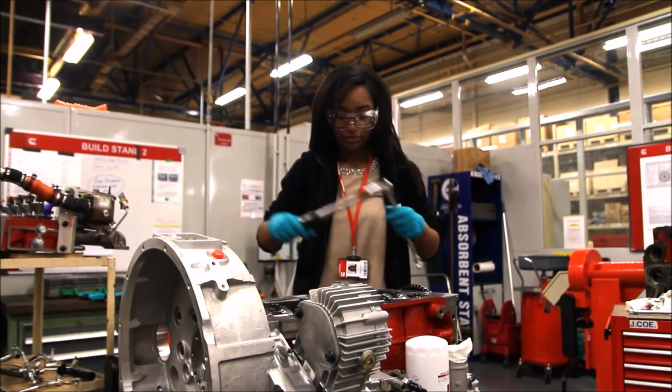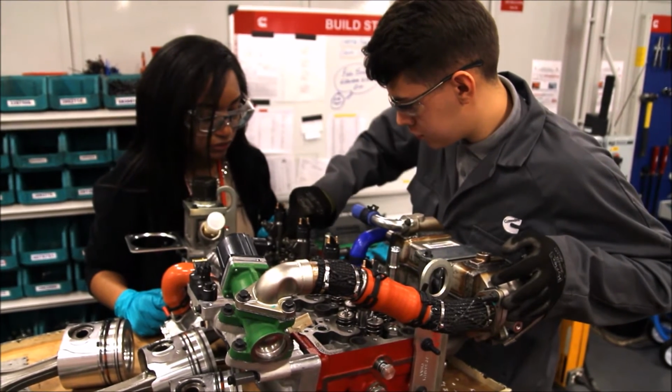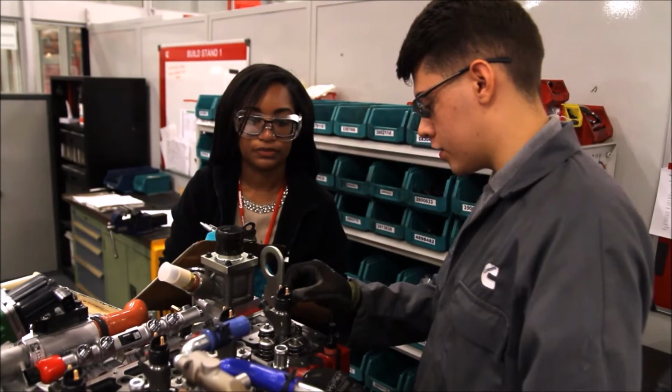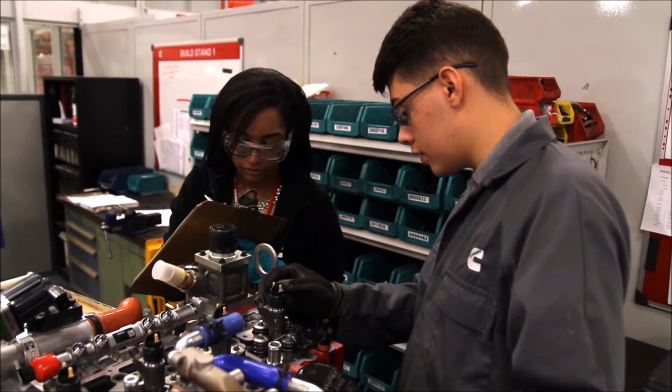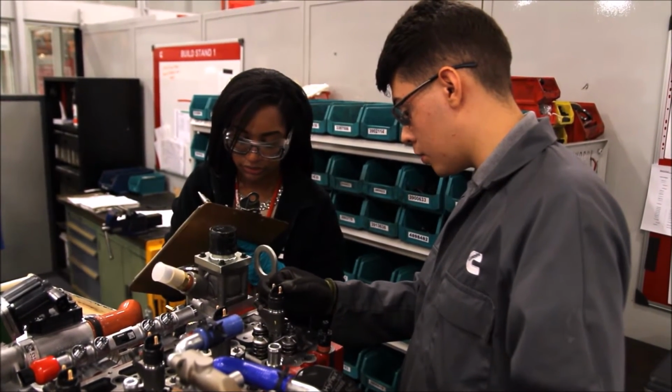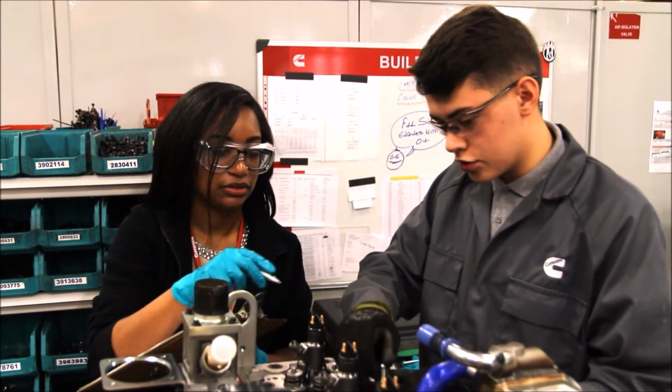When I'm working on hardware-related failures and inspecting components that have failed in the field, what I tend to look at are wear marks or traces to indicate how that component was operating in the field. That gives me a clearer picture of what the failure could have actually been.